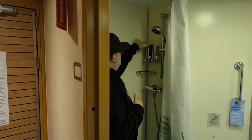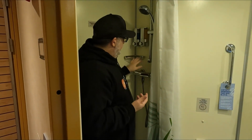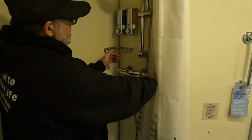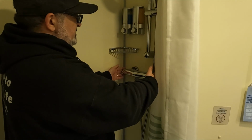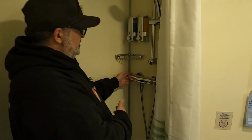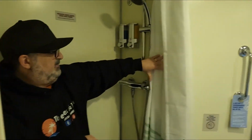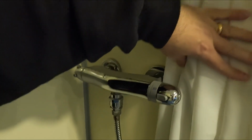You've got your shampoo and shower gel here. There's no conditioner, so if you need conditioner, bring it. You've got two controls over here. One is for the actual temperature of the water, and the other one turns it on and off. So just keep that in mind. One controls the temperature, and this left side is the on-off. You can kind of see, I'll let Evan come in here real quick, or zoom in. You can't really zoom in. So you'll see that that's where the temperature controls are.